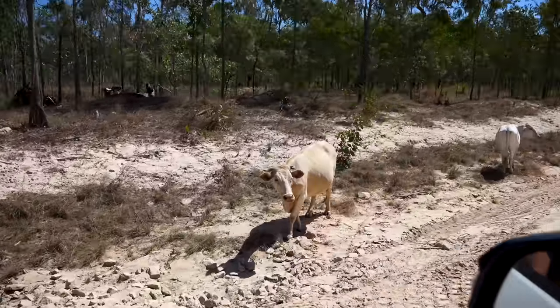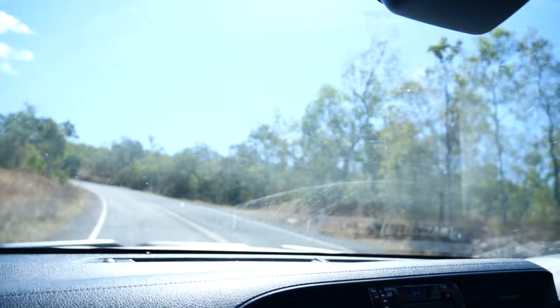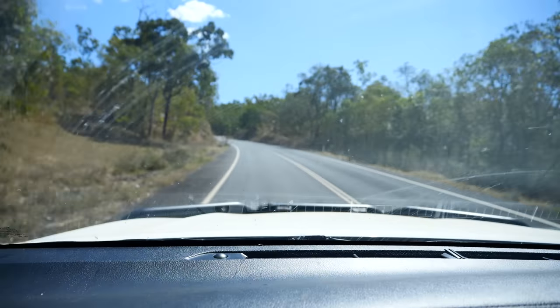Hello, diary entry log of 2 p.m. When did we start this? 10:30? Yeah. We're still on the Peninsula Development Road, and we've probably had a little bit of corrugation, but nothing that we needed to air down for. And we're back on bitumen. Pretty good drive so far. I'm impressed.